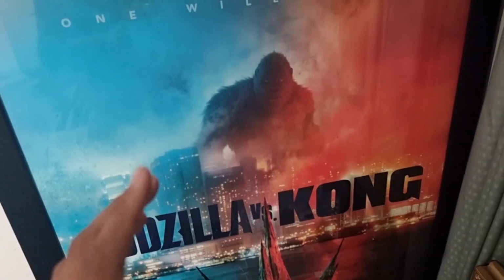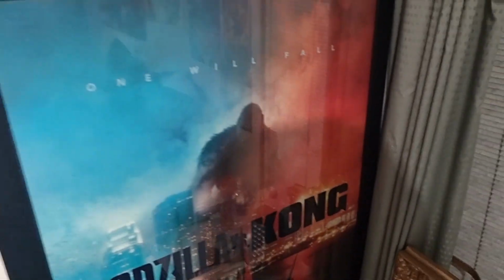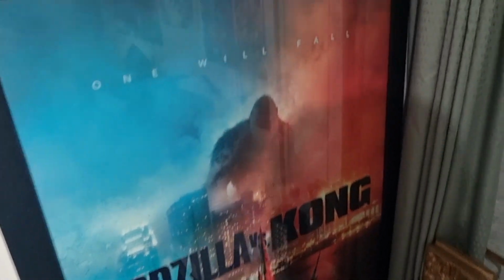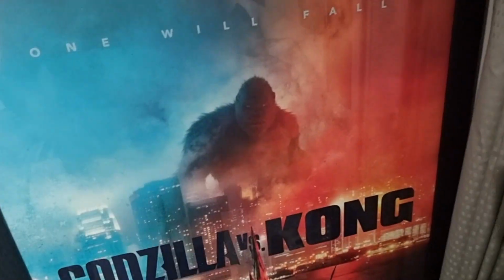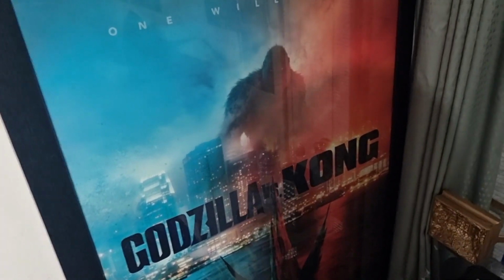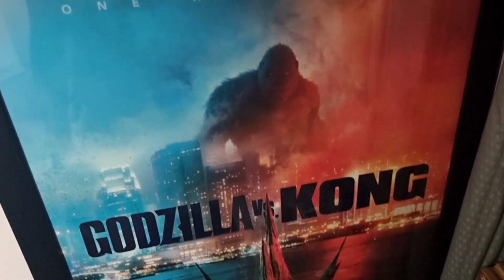This is the Godzilla vs. Kong poster that was at the cinema. I took this from the cinema, and oh my god, we literally gave it in to get framed, and then while it was there, a whole thing broke out, you know. So I was literally only stressing for this poster. I went every week, I was like, is Godzilla vs. Kong out of cinemas? Is it out of cinemas?